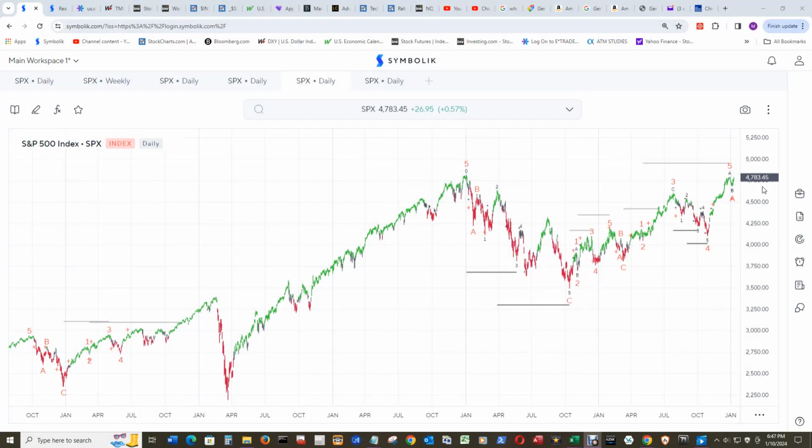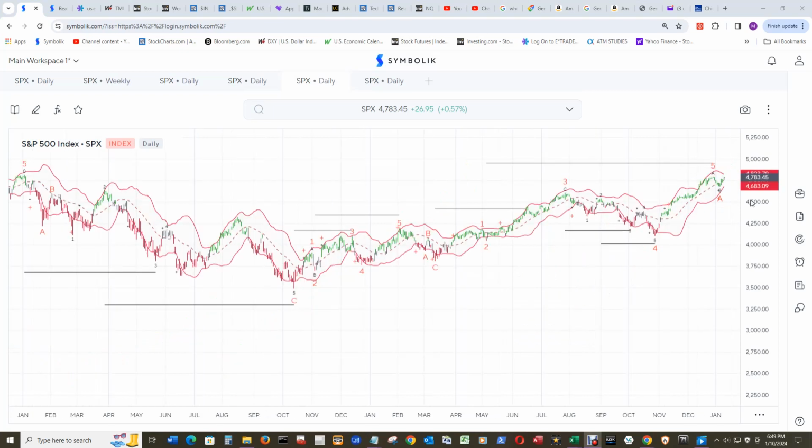And now we have the D wave 5 up and the D wave A down printed up here, and it's about to surpass that and get a shift and print the D wave up wave 5 and the D wave down wave C. And with the Bollinger Band switched on for this daily chart, we can see the squeeze is getting a little bit tighter every day.